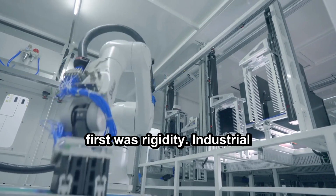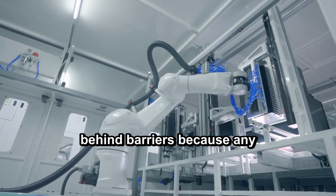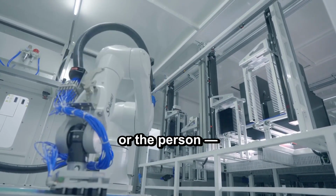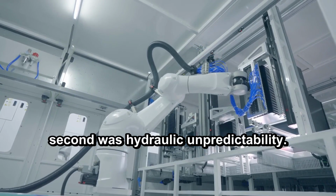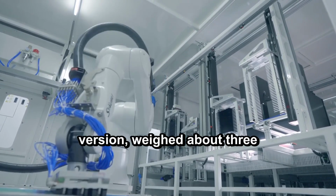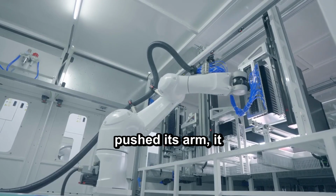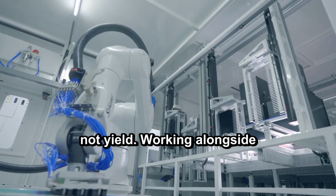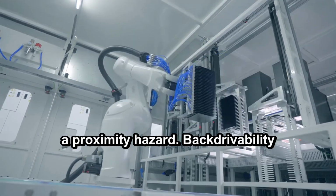The first was rigidity. Industrial arms like the Fanuc M2000 are bolted to the floor and caged behind barriers because any unexpected contact transfers directly into the object, or the person, in their path. The second was hydraulic unpredictability. Early Atlas, the DARPA-era version, weighed about 350 pounds and operated at 3,000 psi. If you pushed its arm, it pushed back with the full pressure of a hydraulic system that does not yield. Working alongside that machine is not a collaboration. It is a proximity hazard.